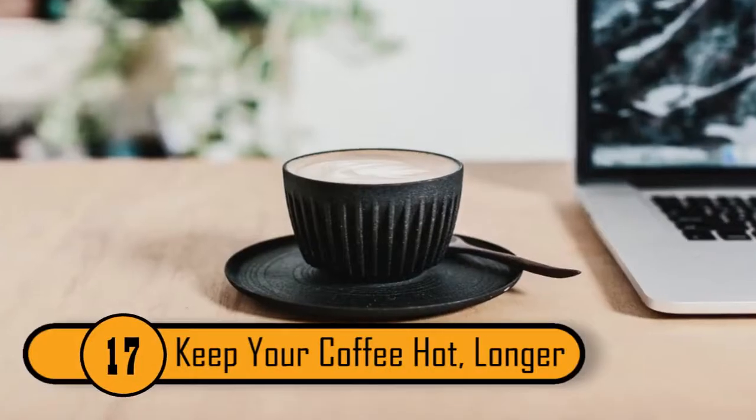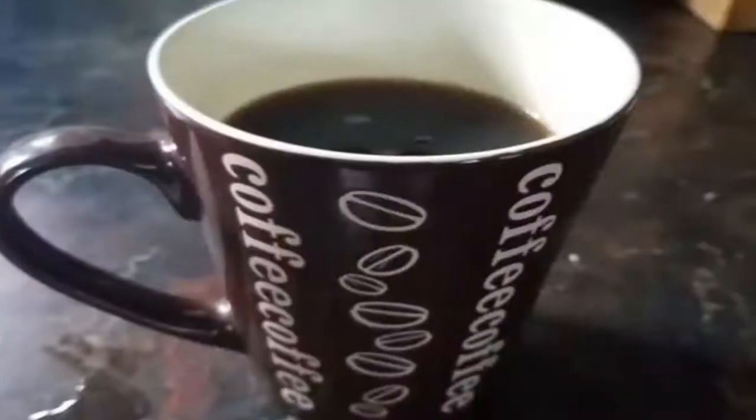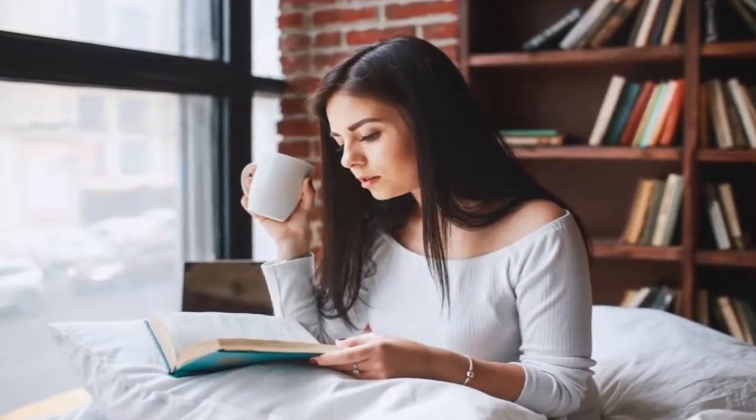Number 17. Keep your coffee hot longer. If you're planning to sit down with a good book and have a cup of coffee, you want your coffee to stay hot for as long as possible. To do this, fill up your mug with boiling water. Let the water sit for a minute and then dump it out and fill your cup with coffee. If your cup is already hot, your coffee will stay hot longer.